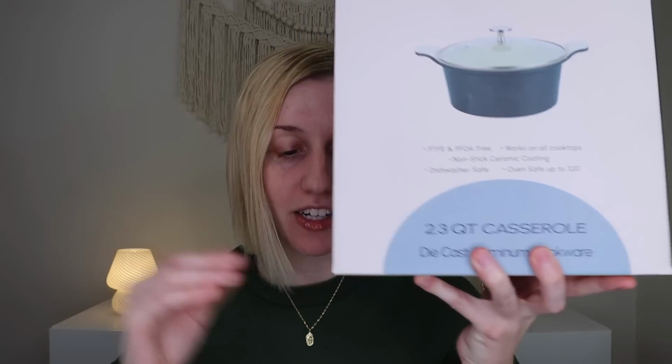All right, so for choice 1, I will show you what I chose first, and then I will show you the other options. So my choice was from Phantom Chef, and this is their small Dutch oven, which retails for $99.